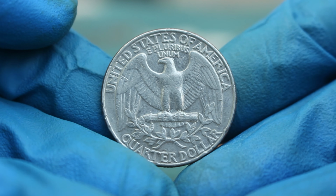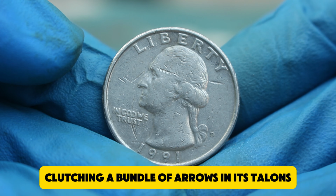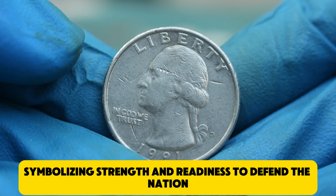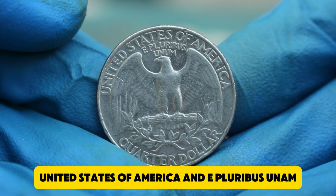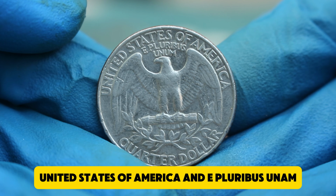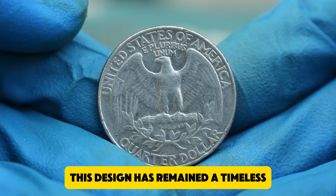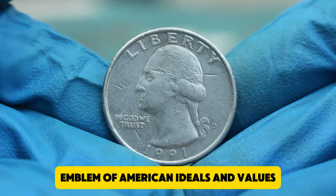On the reverse side, we find a stunning depiction of the American bald eagle, the national bird and symbol of the United States. The eagle is portrayed with its wings spread wide, clutching a bundle of arrows in its talons, symbolizing strength and readiness to defend the nation. Below the eagle is a wreath of olive branches representing peace, which balances the coin's overall symbolism of power tempered by diplomacy. Surrounding the eagle are the inscriptions "United States of America" and "E Pluribus Unum," along with the denomination quarter dollar. This design has remained a timeless emblem of American ideals and values.